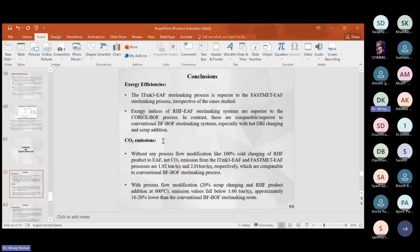And in case of CO2 emissions, the major conclusions are that without any process flow modification, like 100% cold charging of the RHF product to the electric furnace, the net CO2 emission is found to be around 2 ton per ton of crude steel, which is comparable to that of the conventional blast furnace basic oxygen furnace process. But with process flow modifications like scrap charging and hot transfer of the RHF product to the electric furnace, emission values decrease to approximately 1.6 ton per ton of crude steel, which is basically 16 to 20% lower than that of the conventional blast furnace basic oxygen furnace process.